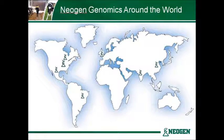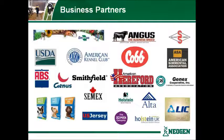We have genomic labs, about 7 around the world, in most of the main markets. I'm missing one in Australia, I think. We do all the breeders, including yours. We do all the genomics for your bulls, and we do everybody else. We also do dogs, cats, you name it. We are the biggest lab in the world for genomics, based in Lincoln, as I told you.